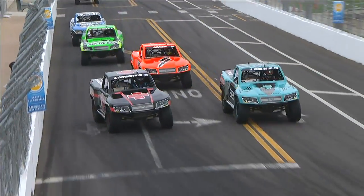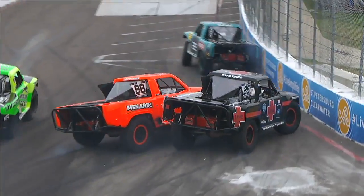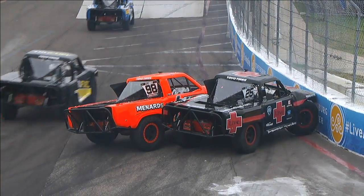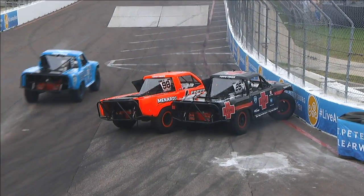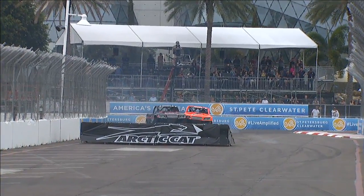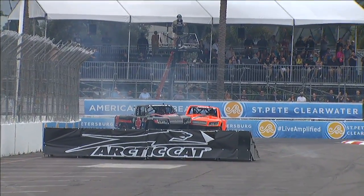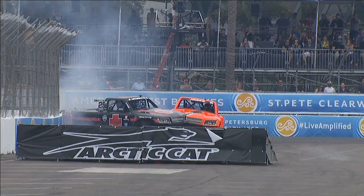They come into the turn as they spread out. Who's going to outbreak who? Hamilton gets Ari Lyondike. Oh, P.J. Jones gets into Ari, and they hook trucks right there. Jones puts them in the wall. These 2 trucks hook together. Hamilton's the only one that gets out of it safely. Luckily, there is going to be 2 mandatory competition cautions in this race. Allow these 2 drivers to catch back up.